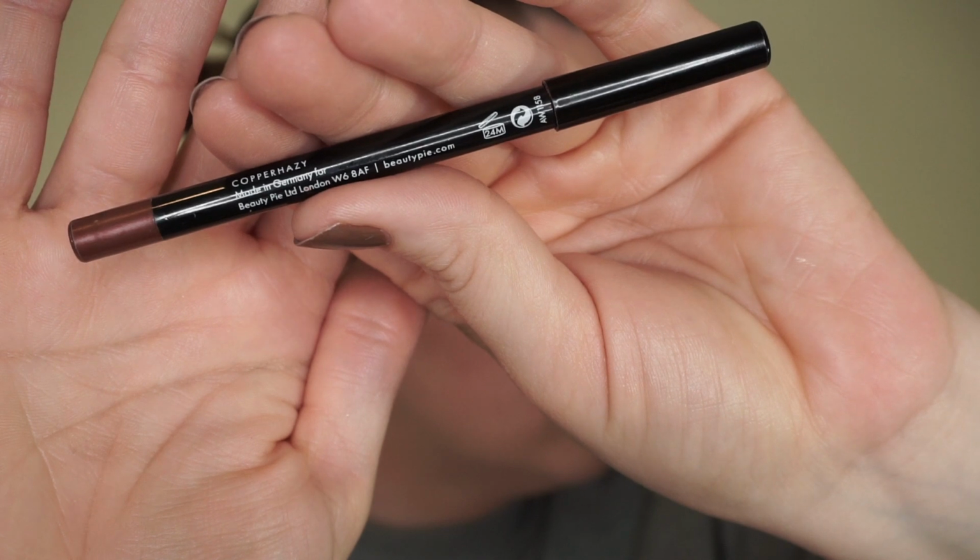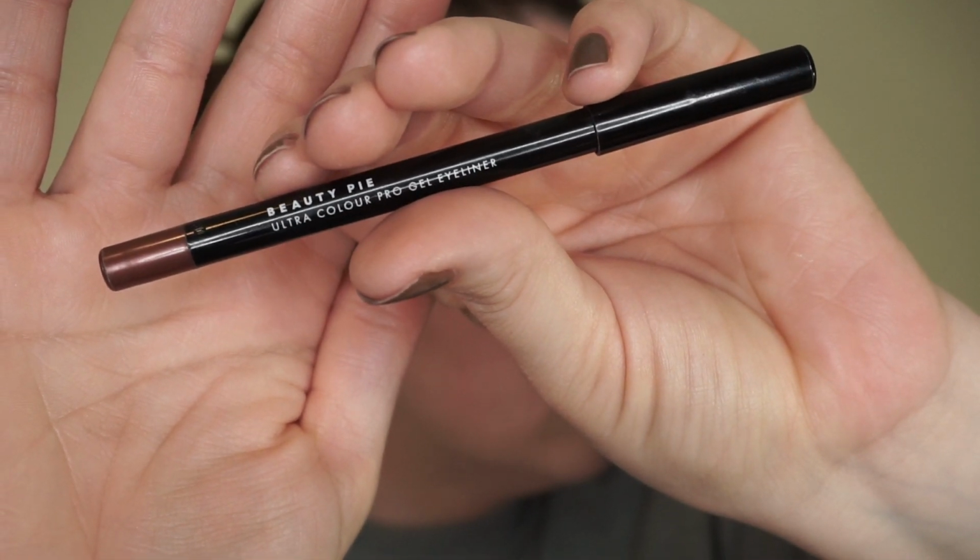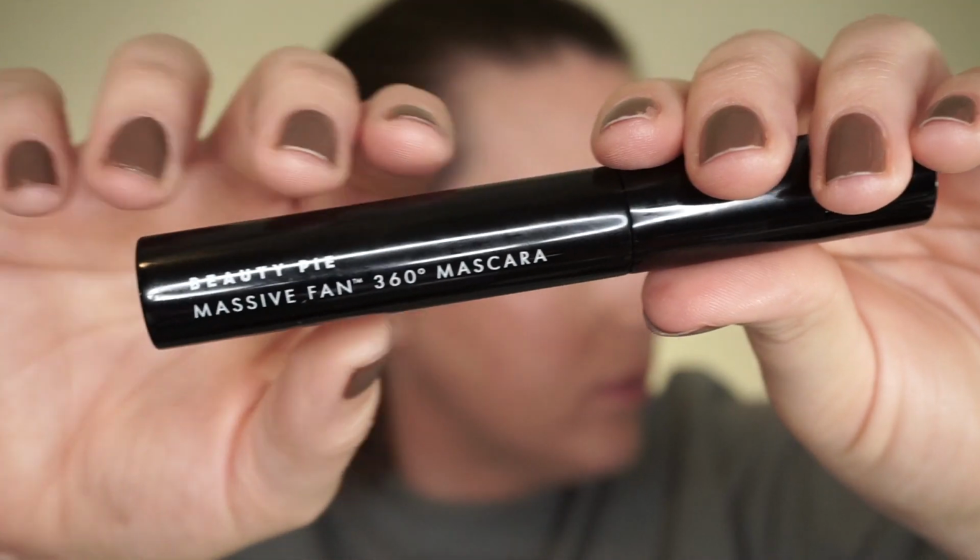After that, I went in with the eyeliner in the shade Copper Hazy. These eyeliners are super creamy and blendable, sometimes a little bit too blendable. It just kind of depends on what you want to do with them. So I applied it to the lash line and blended it out with an angled liner brush to kind of get a small wing. Then I applied some mascara.